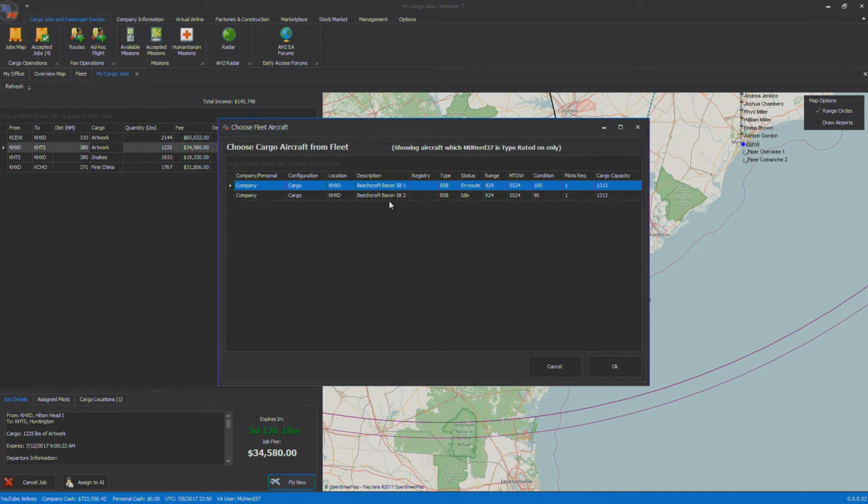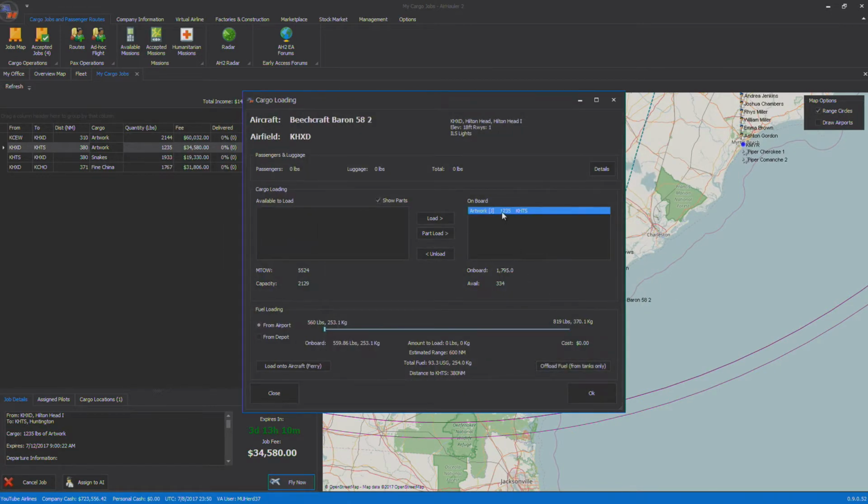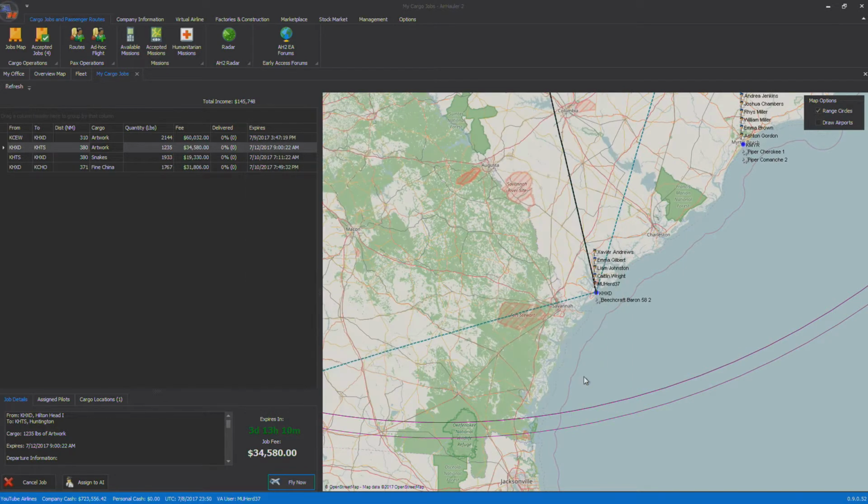Fly now. We're in the Baron 2. Condition is 90. That's one more than the one we have. As you can see, I've got it loaded. The estimated range, that fuel is already in there. It's got 600 miles worth, which is about double what we need. So where is the distance on here? About 380, so about 220 extra.